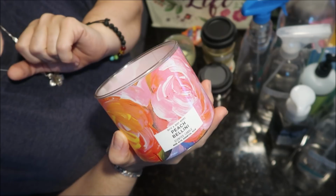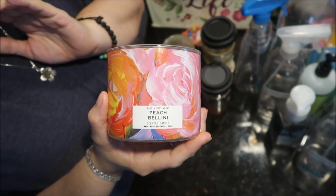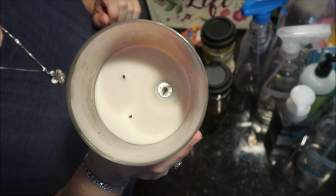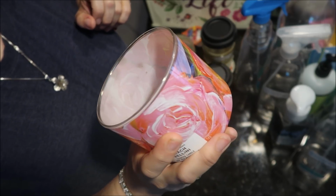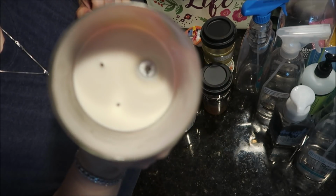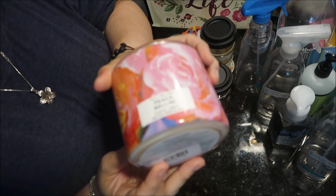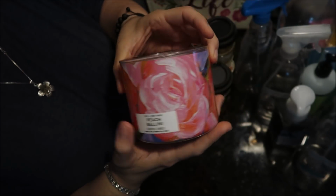The Peach Bellini sounded like it was going to be awesome, and it did smell good. It didn't have a huge throw, but it smelled good. But you guys, it burned horribly. For a white candle, there isn't a lot of soot, and the wick was okay, but you can see that it did not finish the candle, and that is irritating because these candles are not cheap. You know, they're originally priced at $24.50. I never pay that.